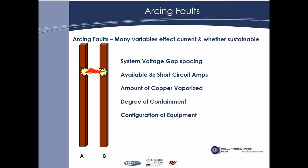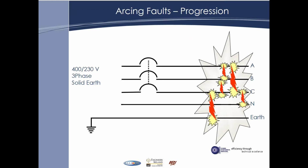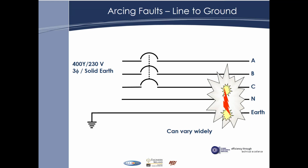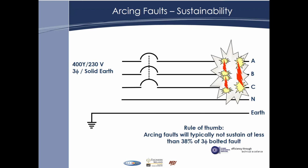Arcing faults: many variables affect current and whether it is sustainable. System voltage, gap spacing, available three-phase short circuit current, amount of copper vaporized, the degree of containment, and the configuration of equipment. An example of which: they can widely vary, a possibility of up to 89% of three-phase bolted faults occur in this fashion. A line to ground earth fault. These can vary greatly. Rule of thumb for arcing faults: they will typically not sustain at less than 38% of a three-phase bolted fault.